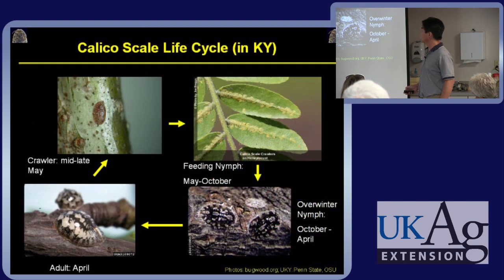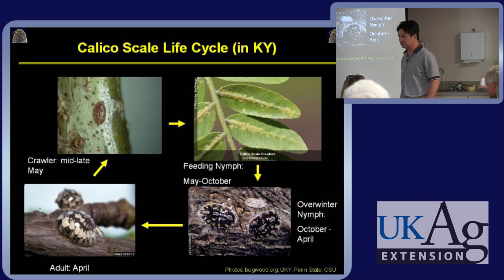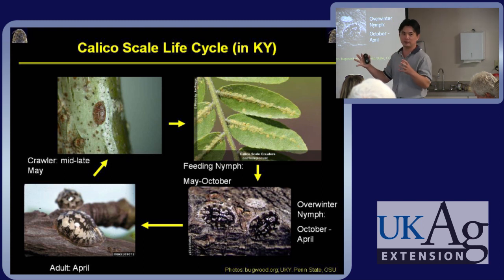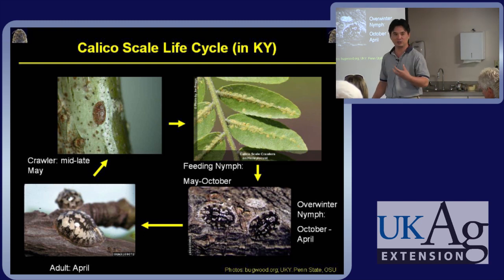All right, let's look at the life cycle of the calico scale. We start with the adult female down here in the bottom. The adult female, pretty easy to tell if you have a calico scale or not. Black and white, easy enough. And when you have the calico scale, that's a female. The adult female usually swells up really quickly within a few weeks in April. And it's usually during this time that the adult female actually produces a lot of honeydew. And that's when you actually see a lot of honeydew showing up.